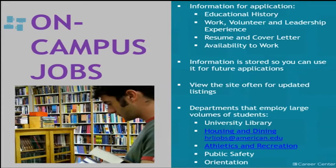Again, make sure you view our website at careers.american.edu so that you can see the new job postings that we post daily. We post at least 5 or 6 jobs a day, especially in our peak periods that I mentioned earlier, during the summer and December. So be sure to check that site often for new listings.